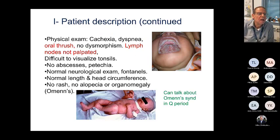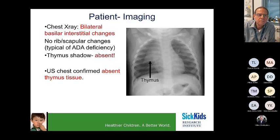Physical examination revealed that he was cachectic and dyspneic. He had oral thrush, and impressively, he had no lymph nodes or tonsils. He did not have any skin rash or hepatosplenomegaly to suggest something called Omenn syndrome. And if someone is interested, I can expand on Omenn syndrome later in the question period. But for the sake of our discussion, there are no other significant physical findings.